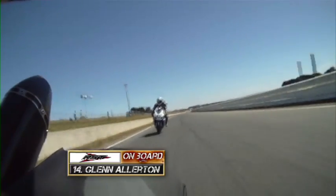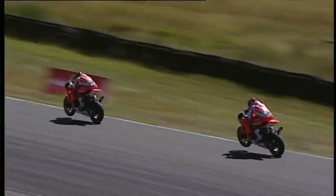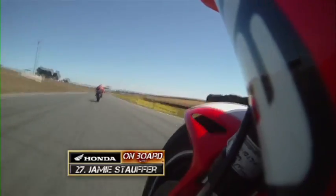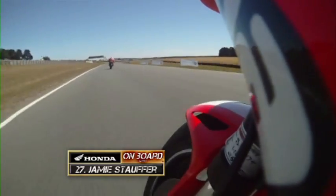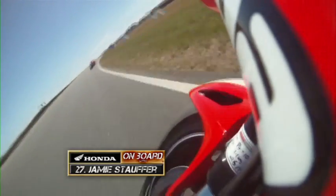You know, guys like Allerton, Troy Herfoss there coming up on him up the inside. Can he pull it off? And the two guys on the Hondas. So that's what he's at, and he's back towards the front on the pace. Can he run them down in the remaining laps? On board you can see there Jamie Stover through the fast sweeper, and he's right on his hammer. And that was Herfoss who managed to get by Glenn Allerton for 4th place.